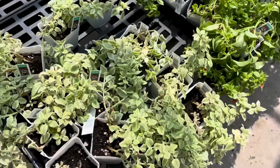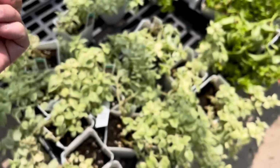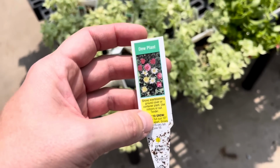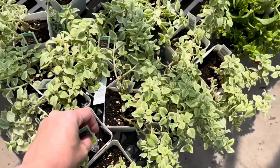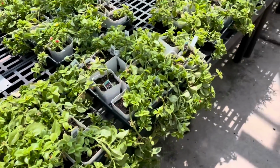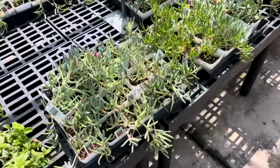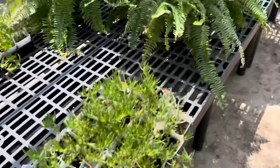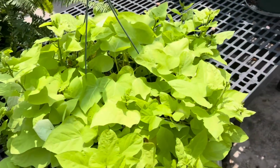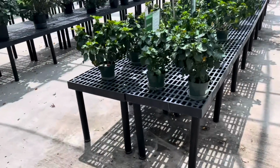Okay, so this dew plant, it's also known as, I forget what it's called. You guys tell me what the name is. This stuff does great in the heat and drought. I have it in a container that I don't ever water, and it's doing really good. Thank you. Ice plant. Of course, all of the sweet potato vines are loving the heat, doing really well. They still have hibiscus.